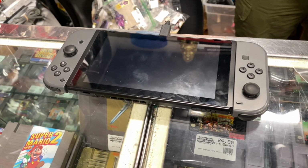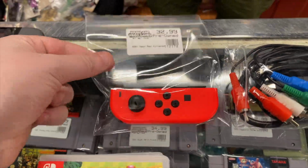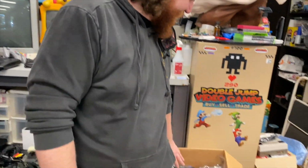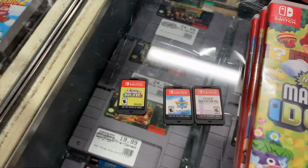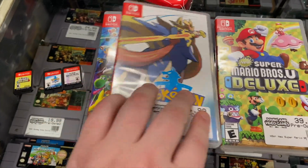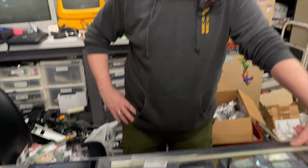We have a Nintendo Switch. Comes with the gray Joy-Cons. It also came with an extra red left Joy-Con. What is that? Nothing. Something I was bagging. What is it, though? It's just an Xbox component cable? Yeah. And then we got 3 games with it. These were all cartridge only. We have New Super Mario Bros. U Deluxe, Pokemon Sword, and Smash Brothers. But we had cases for all 3 of them. Yeah. So that is a nice little bundle to start off the day.